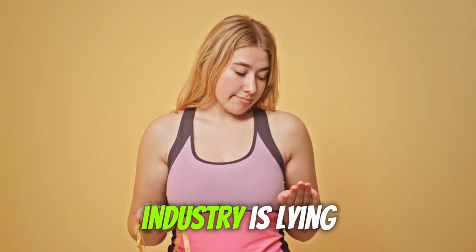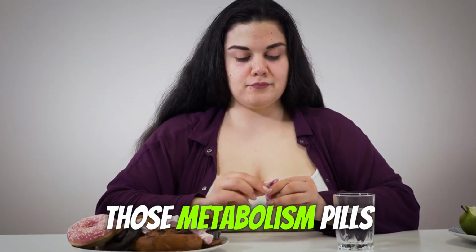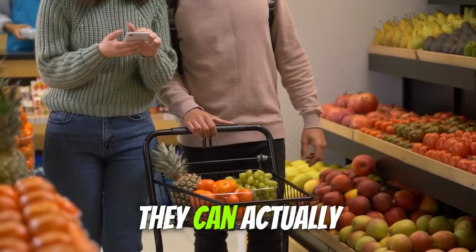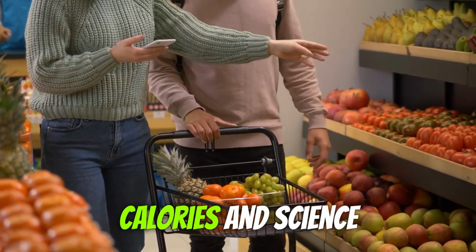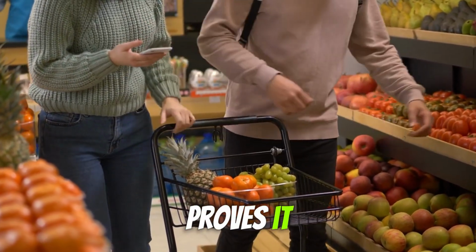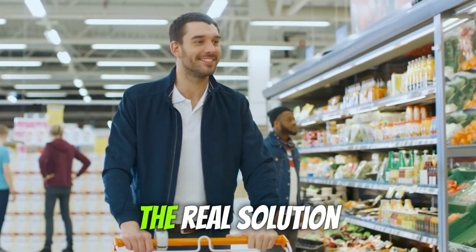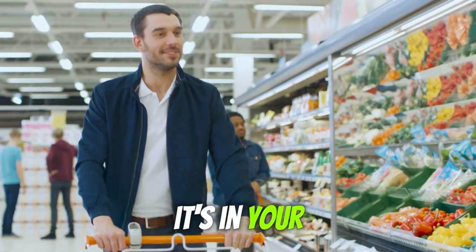The weight loss industry is lying to you. Those metabolism pills and potions they're selling? Total scam. But these 10 foods sitting in your kitchen right now? They can actually change the way your body burns calories. And science proves it. You've been trying to speed up your metabolism with all the wrong tools. The real solution isn't in a bottle, it's in your grocery cart.